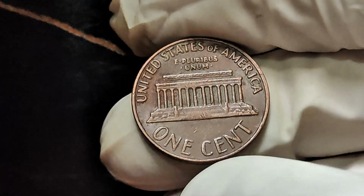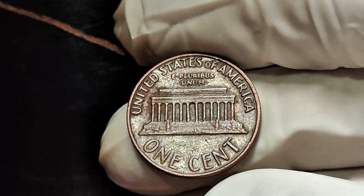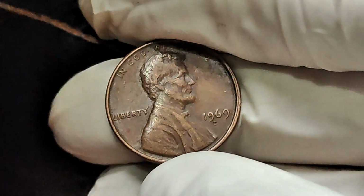Now, go grab your coins, start inspecting, and who knows, maybe you're just one penny away from a millionaire's lifestyle.